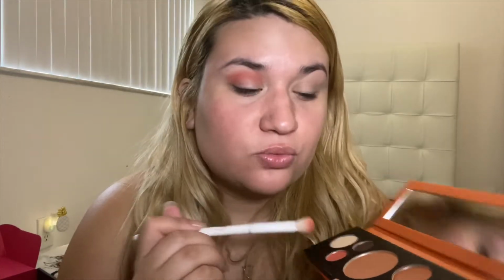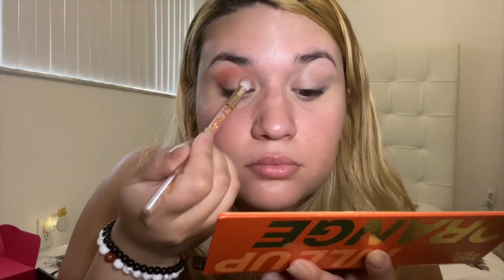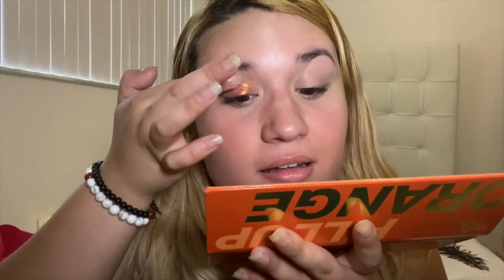So I'm gonna stop right there, and I'm gonna tell you that I literally just tapped into this product right here, and that gave off so much pigment, and it's blending out like a dream. I am loving it so far. Oh my God. What? That is beautiful. That is so beautiful.